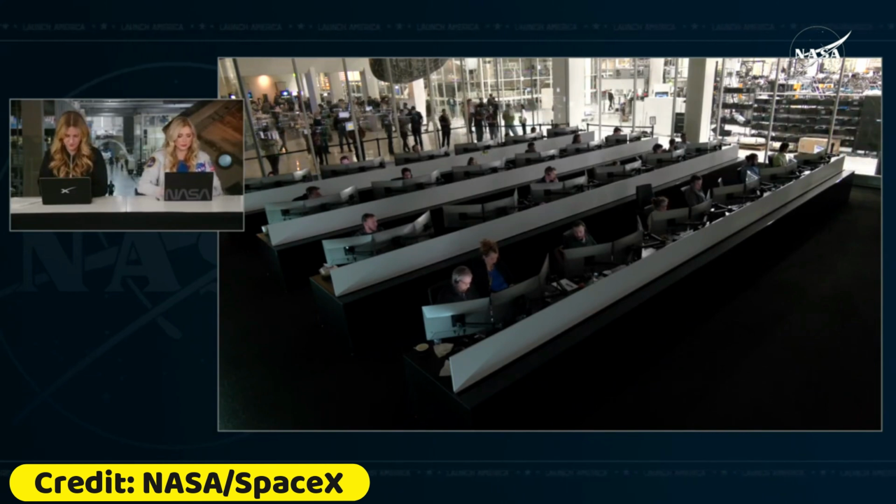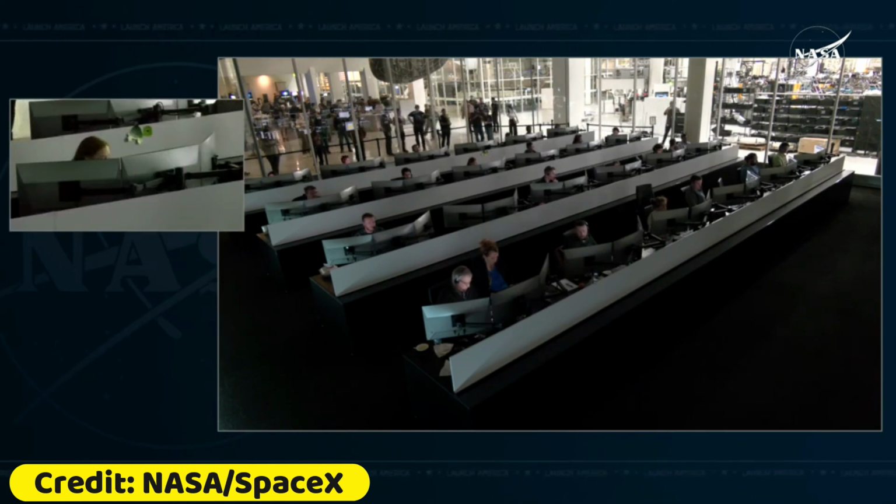Our tablets are secure, restraints are tightened, visors down. We are configured for entry. Freedom, I copied. Tablets are secured, restraints are tight, and visors down.